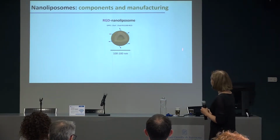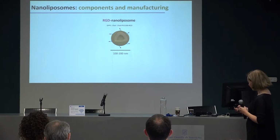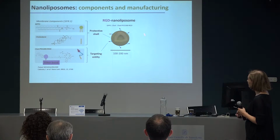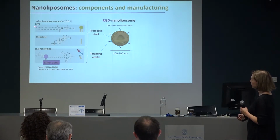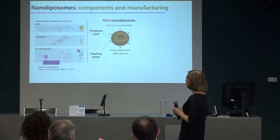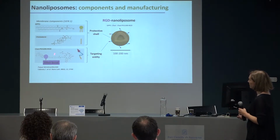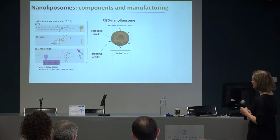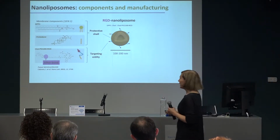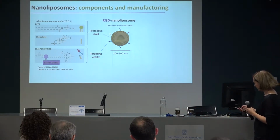So as I said, our working product is these liposomes. They have 3 different components. In the membrane, in the shell, they have DPPC, which is a surfactant, and cholesterol. And the targeting moiety that I was mentioning to you is this cholesterol-PEG with the RGD peptide at the end. This is inserted in the shell of the liposome and is driving the nanoparticles to those cells expressing alpha beta integrins, because this is going to be like the natural ligand of those integrins.